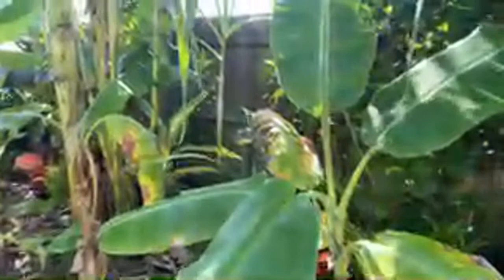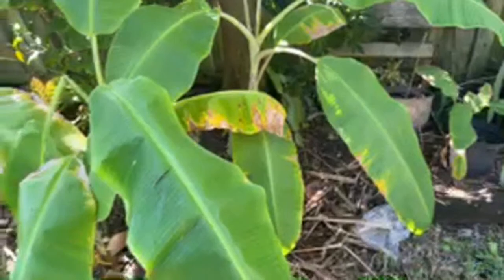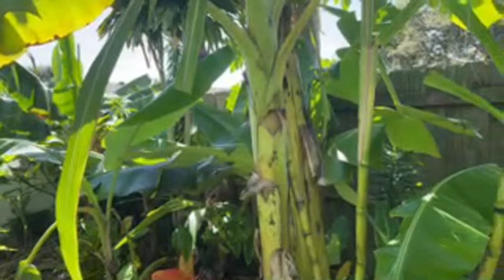I think I may have one other type, perhaps an Orinoco in here growing somewhere, which is more or less a plantain type style, but definitely a cool banana. So yeah, those are the varieties. The Musa is really the champion, even though it's quite large, but it just does so well. So you find stuff that does well.